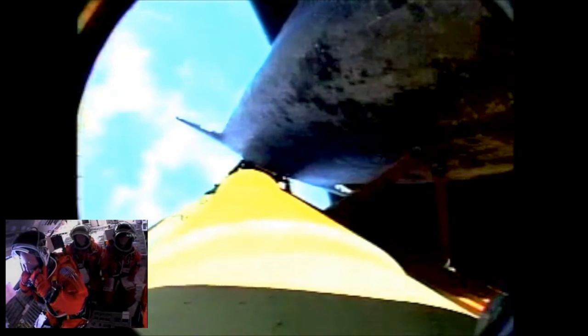Discovery Houston, we see a nominal shutdown plan. You will be go for the plus X and go for the pitch maneuver. Nominal shutdown plan, go for the plus X and go for the pitch maneuver. Good copy. About a minute and a half to cut off of the main engines. Those calls confirming that the crew is go to do a plus X maneuver after jettison of the external tank to clear.